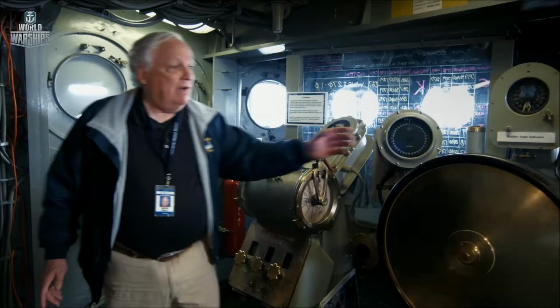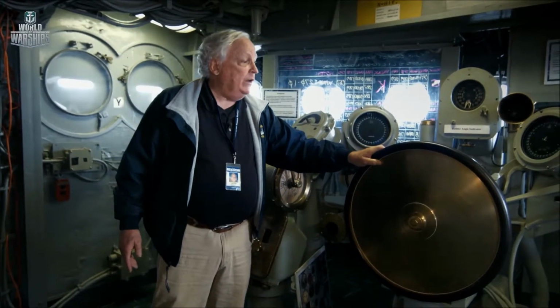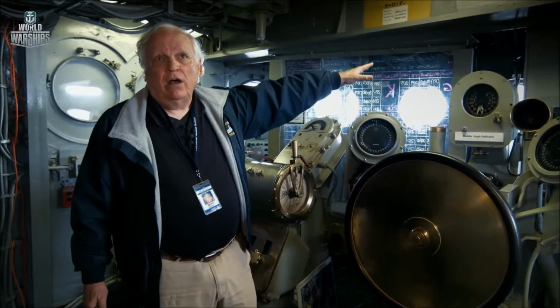And that's basically controlled by two enlisted men right here at these stations. Obviously, this is the wheel, the ship's steering wheel. And what's going on is the operator is watching his compass, his gyro compass repeater. He's getting orders from one of the officers out there in the bridge to steer a certain course.